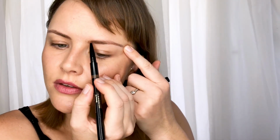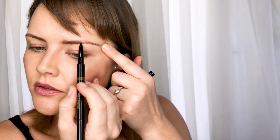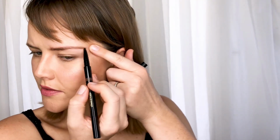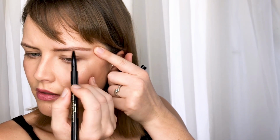You can see my microblading has faded a bit. I did it about 2 years ago. What I love about this is you can actually draw fine little hairlines. So for this inner part here, I love doing those fine little hairline strokes. Then I'm going to go right into the bottom here, do a straight line, and again do those fine little hairline strokes going out. I just want to extend my brow a little bit up there. Okay, you can see how lovely. It's also soft, it's not too heavy.